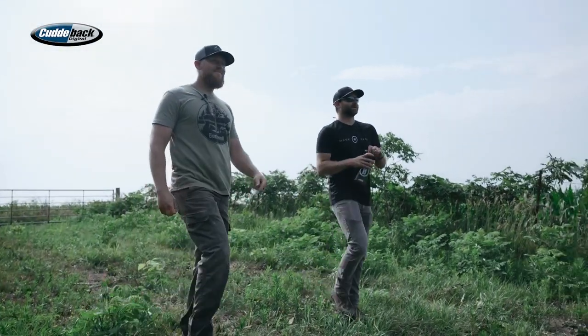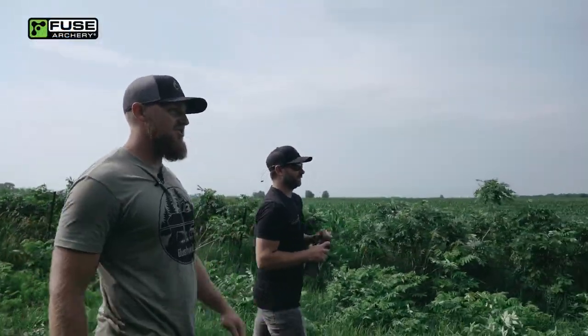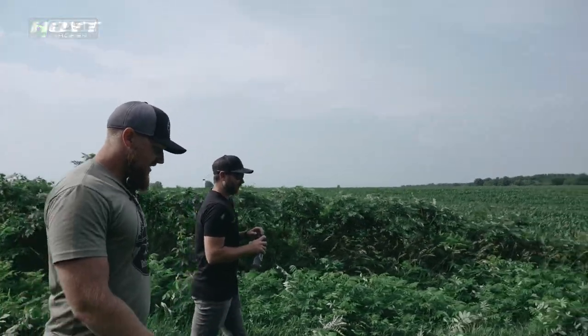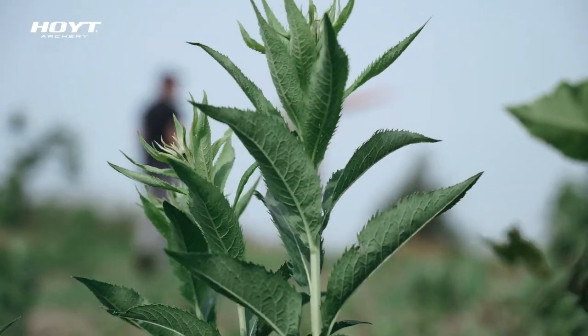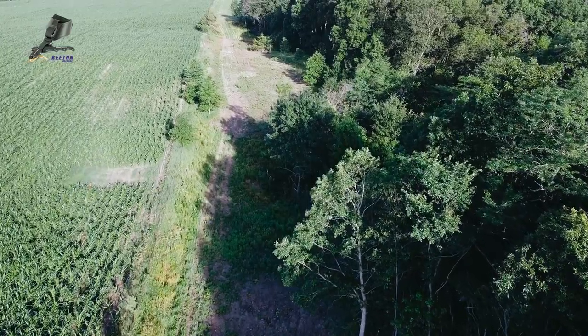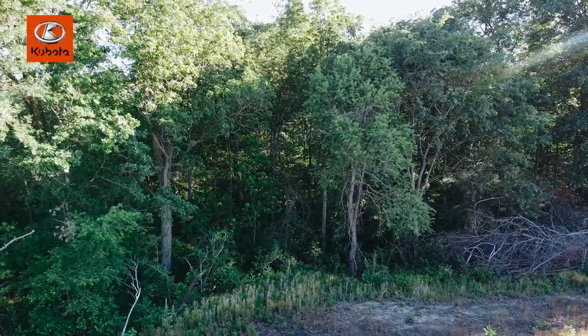Excited to see this place. Yeah, it's been a while since you've been down here, so it's definitely changed quite a bit. When was that? I think it was when we were doing fall plots, probably the last month. Yeah, so I think it was probably late July, early August of last year when you were last down here. And I think you'd only owned it for two months at that time?